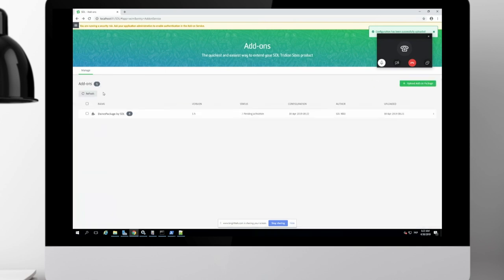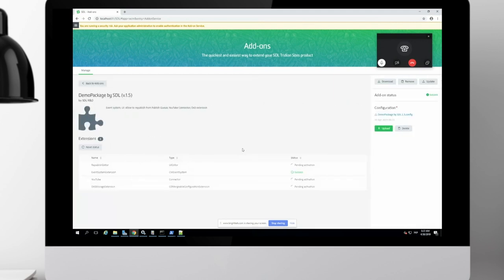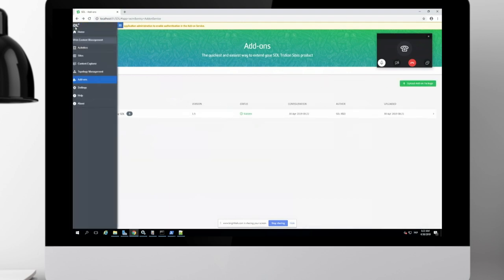and see the status. So it reported success status. At least some extensions reported success. Others are still pending activation. It might happen that some of the extensions are already initialized and others are still pending activation. So let's check what value it actually brings to the system.